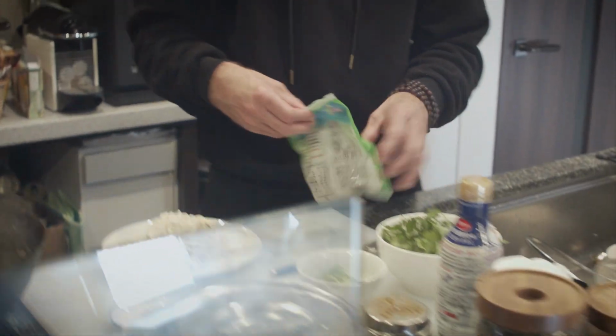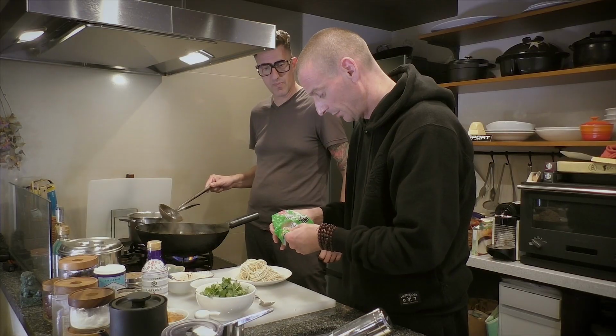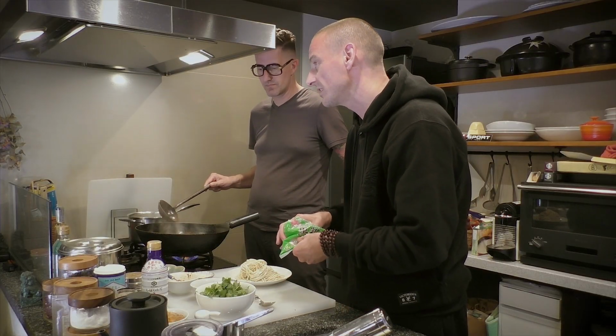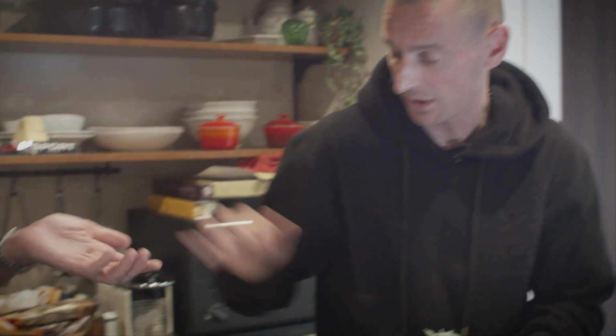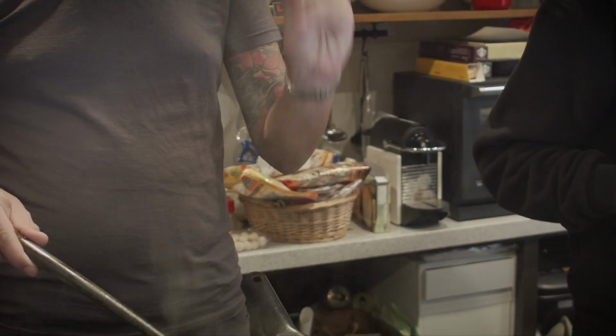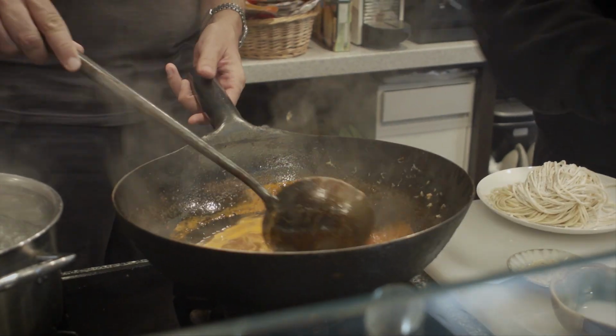All right, so next thing we're going to do is take a little bit of the black sugar. Not a lot, because actually XO is a little bit sweet anyway, but we literally just want to put a little bit in. Here we go. Yep. Okay. All right, so we cook the noodles the same way as before. So yeah, let's cook them.